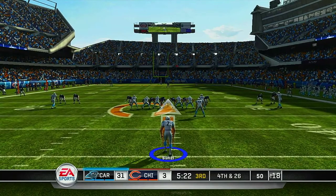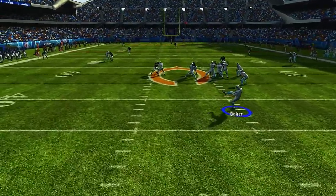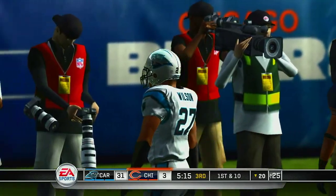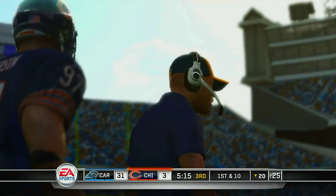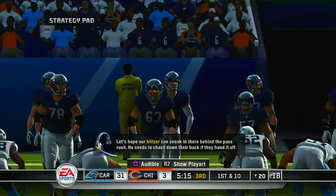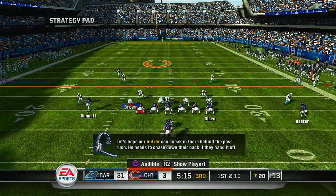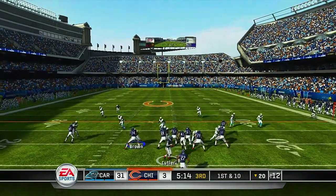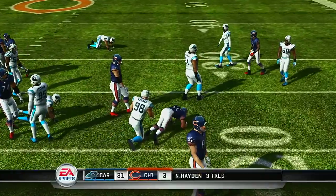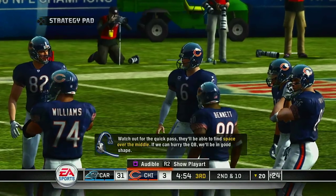Devin Hester is back deep to receive. The Bears suffered an interception on their last possession. All right, guys, let's hope our blitzer can sneak in there behind the pass rush. He needs to chase down their back if they hand it off. On the ground, up the middle. He still can't seem to find any kind of rhythm in his ground game today. Give the defense credit.